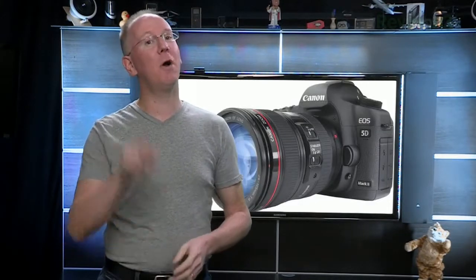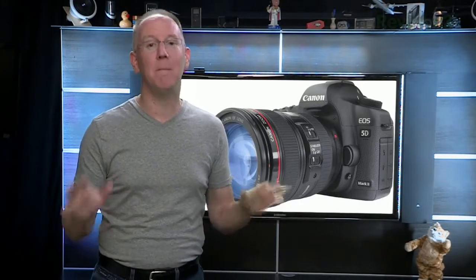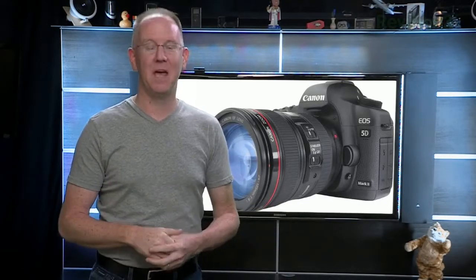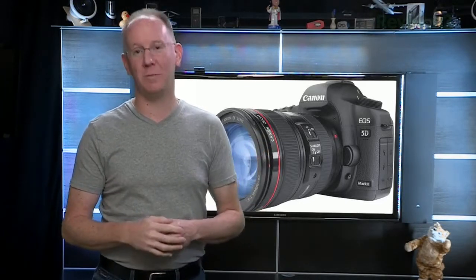So if you've got the budget to step up to a full-size DSLR, the Canon 5D Mark II at just under $1,800 is the best mid-range choice available. This is simply a workhorse of a camera. It shoots amazing photos and incredible video. Plus, you can hack it to add even more features with the free open source Magic Lantern firmware.